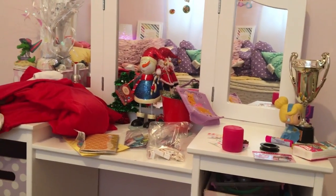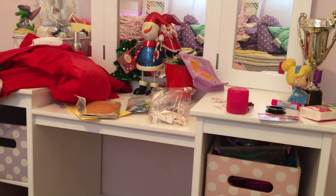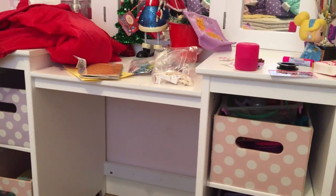So you can probably see her bed in the mirror there. I've already stripped the sheets. I'm going to change the sheets today. This is her vanity, just filled with stuff. And believe it or not, I've already kind of gone through it. And those are just some things that we're going to be putting away.